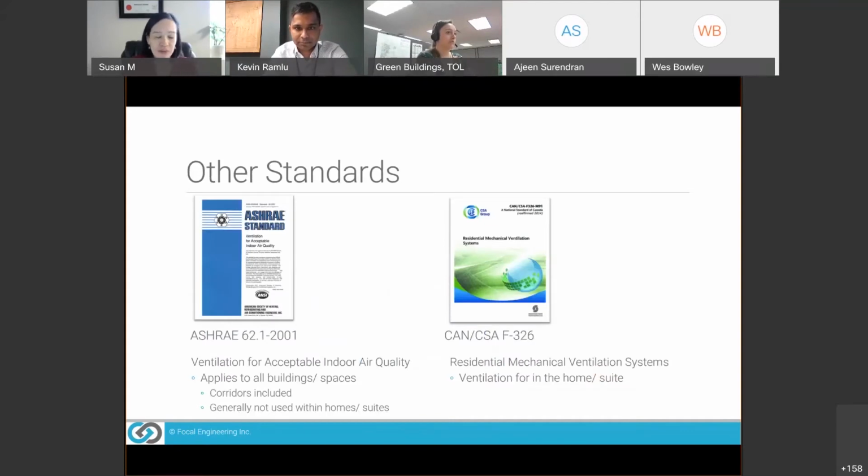So again, super briefly, just touching on those two external standards that I mentioned. ASHRAE 62, like I said, is called Ventilation for Acceptable Indoor Air Quality. It applies to all buildings and space types. Generally we see that it's not used within the home itself or a suite. It may be used for a corridor or amenity space, that kind of thing. Whereas this CSA F326 standard, if that were to be used, is more for the home itself, or in the suite, in the unit.